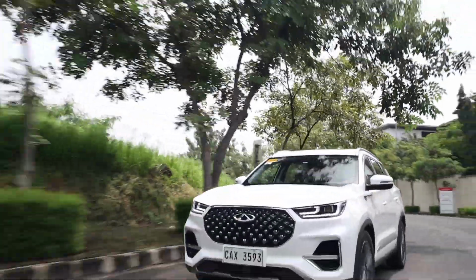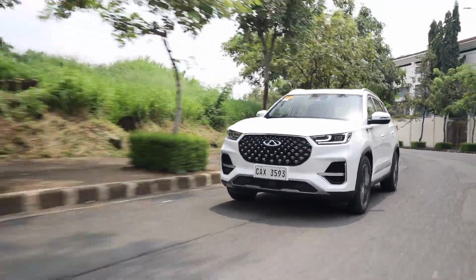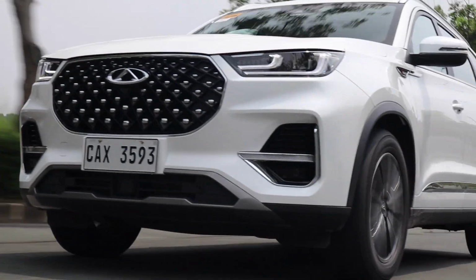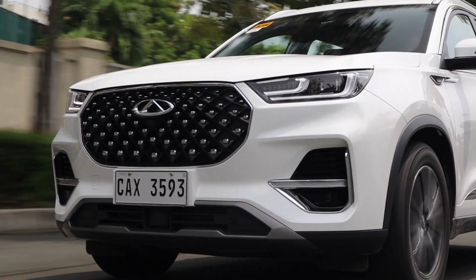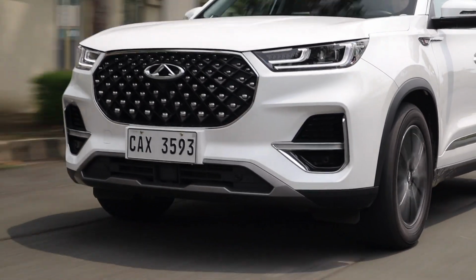Noise-wise, the Tiggo 8 Pro is surprisingly quiet at speed. However, for some reason, when you are in lower speeds, there is a little bit of tire noise. But don't worry about wind noise because it is hushed pretty well. Another thing I noticed is that when you are at idle, this car barely vibrates. I know it's just a 1.6 liter engine, and usually small displacement engines can be a little bit shaky, but you barely feel any of that transmit into the cabin. The insulation that they put and the vibration harshness is also pretty good inside the Tiggo 8 Pro.